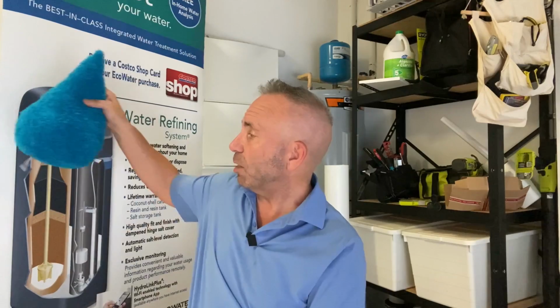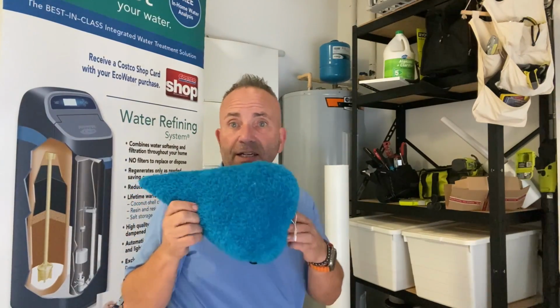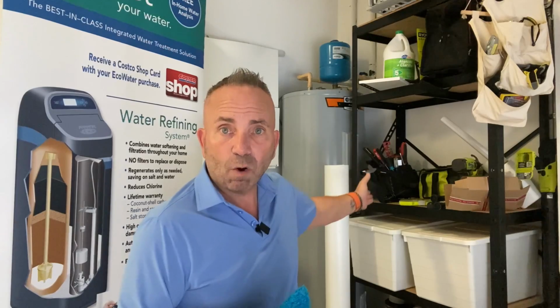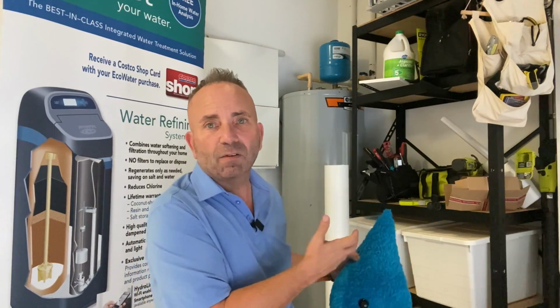So that said, as that water goes through there and that rock pops off, then it leaves that water softener heading over to this water heater, and it's got no rock. So guess what? Without any rock, there's nothing for it to actually do to the water heater. There's nothing that's going to oxidize off of it. That's how we get a longer life.